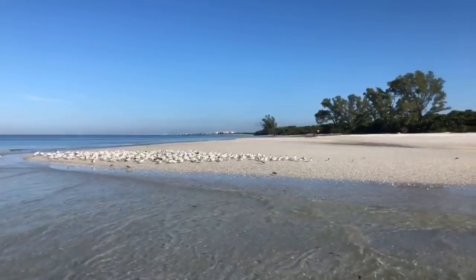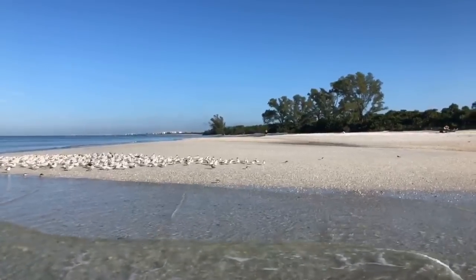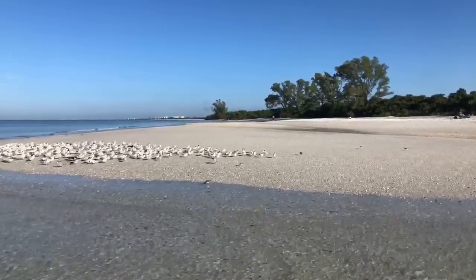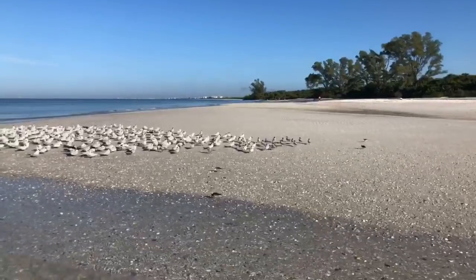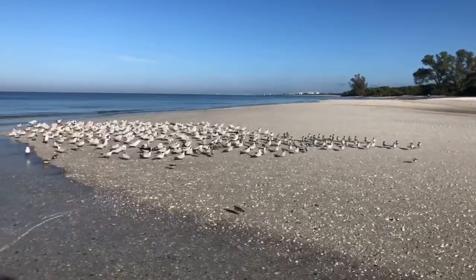I'm gonna take one more little walk around the birds, and then we'll start walking back down the beach. They're just beautiful. This is my favorite part of the beach walk, watching all these birds.